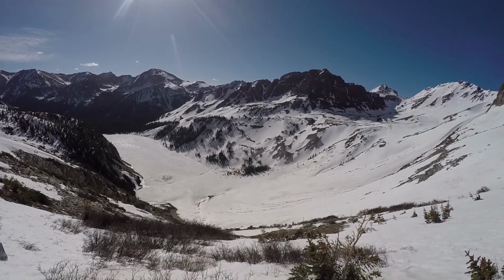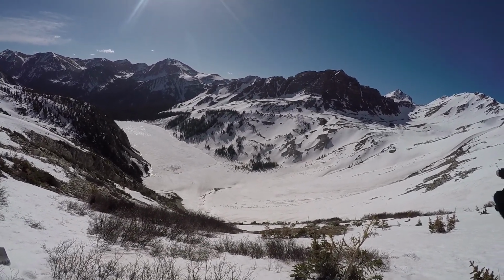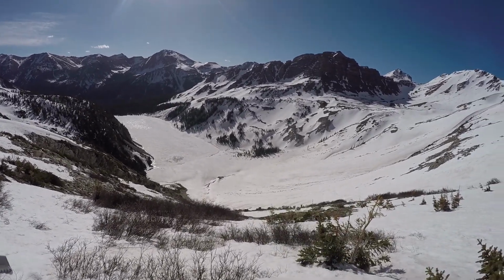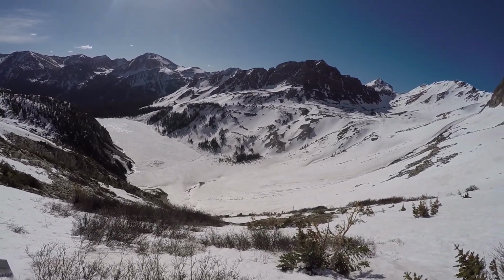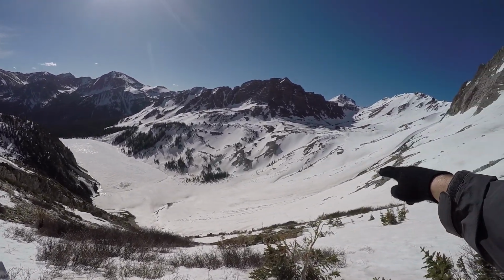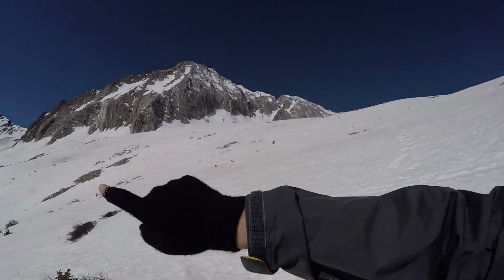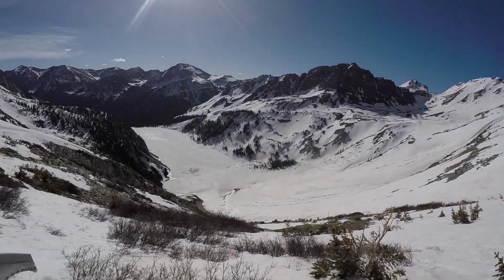Okay, so this is a good look at the steepest part of the initial descent, which is getting up the run out here, the gully here. Right now it's obviously snow covered. In the summer, you're gonna have to work your way up and then cross it, and don't go too high. Sorry, don't go too high before you cross it.